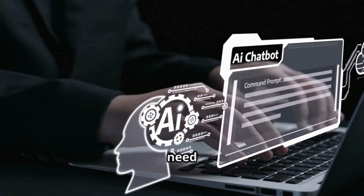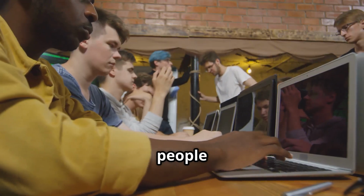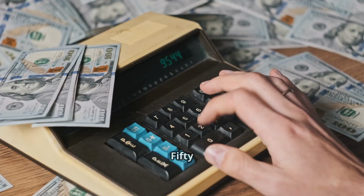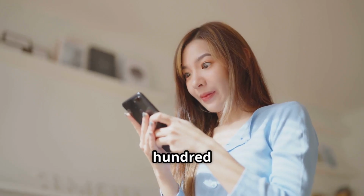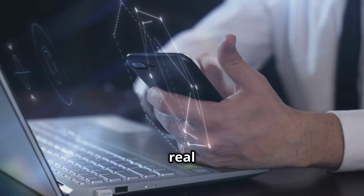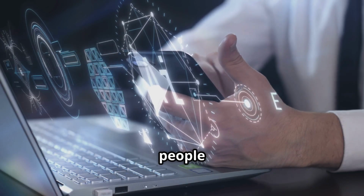And these tools don't need to go viral. If 10 people pay you $10 a month, that's $100 a month. 50 people, you're at $500 a month. That's not passive income fantasy. That's real income, built on something people actually use.